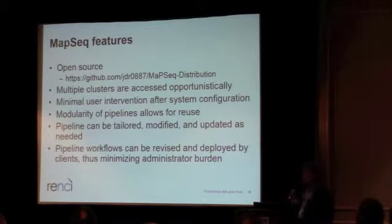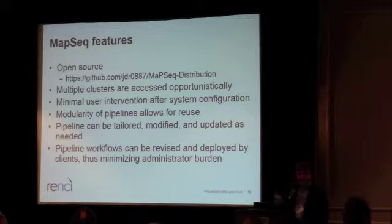So MapSeq has been custom written. It's open source, and it's available on GitHub if you want to look at it. It's been a great time savings and efficiency saver for us, mostly because it has allowed us to access multiple clusters optimistically without having to go out onto something like OSG or to get time on some of the big machines. It's pretty good software, with minimal intervention once we get it set up.